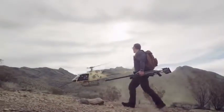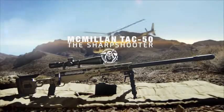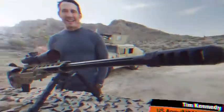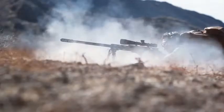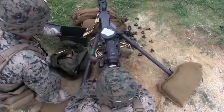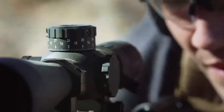I have seen firsthand the value of a well-placed sniper shot in combat, and its extreme effectiveness, especially when it's fired from a 50 cal. Like this TAC-50. It fires a 50 BMG, and it was originally designed to shoot down enemy airplanes. This 100-year-old cartridge was traditionally shot out of machine guns. But when shot out of the Macmillan TAC-50, a precision sniper rifle, the lethality can reach out to over a mile.